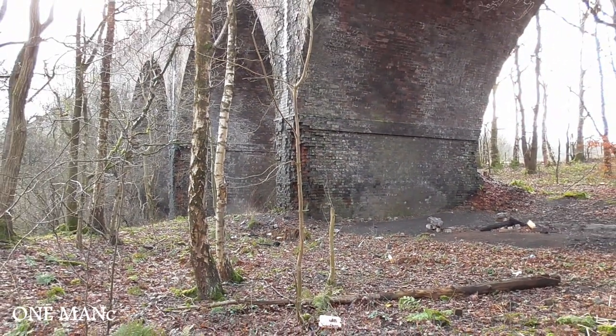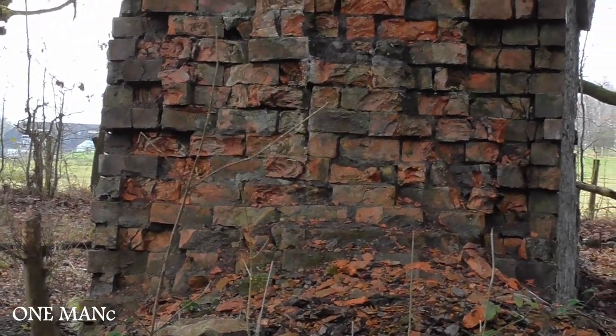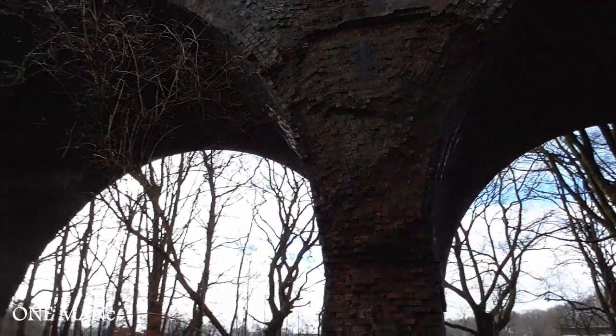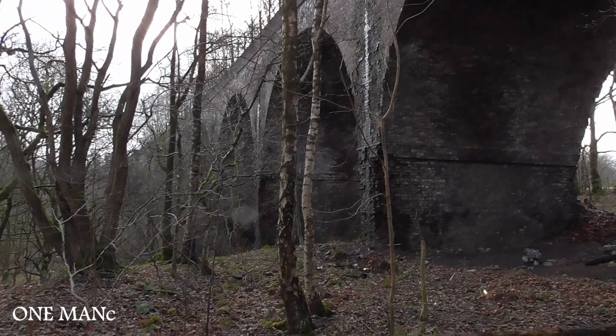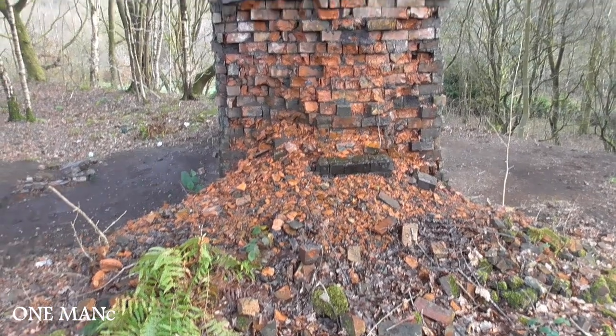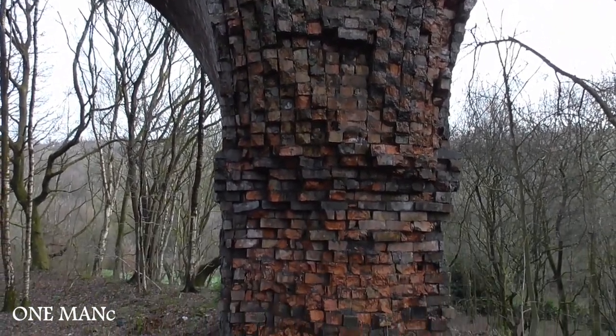There's the viaduct we just walked over. And like Nick said, look at the condition of that. It's certainly chipping away. It's a shame really, because it's a lovely piece of Victorian engineering. Oh my god, it's not any better on the other side. This arch looks like it's ready to drop.